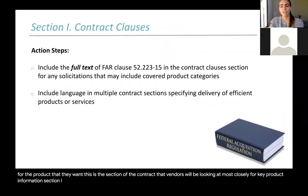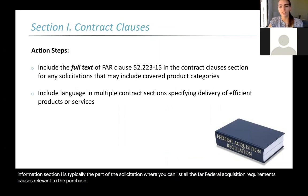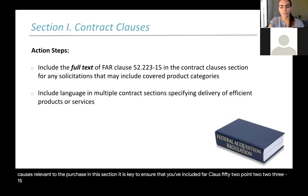Section I is typically the part of the solicitation where you can list all the FAR, Federal Acquisition Regulation, clauses relevant to the purchase. In this section, it is key to ensure that you've included FAR clause 52.223-15, Energy Efficiency in Energy-Consuming Products.